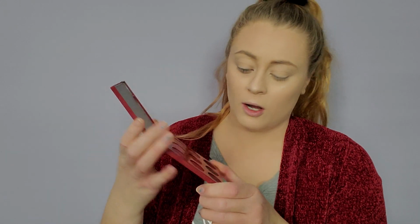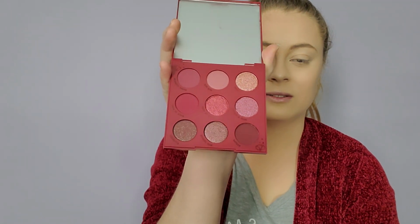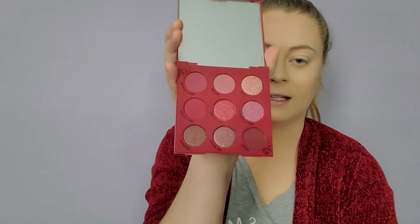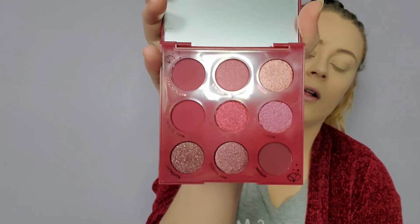Anyway, opening up that palette, wow. Look at how absolutely adorable this palette is. I am so excited. These colors are all things that are in my go-tos. I love shades like these. I love doing a dramatic smoky eye with these colors.